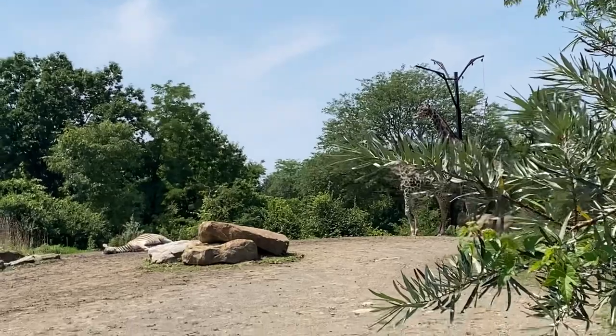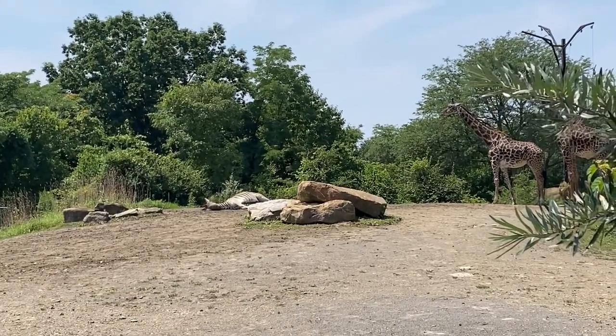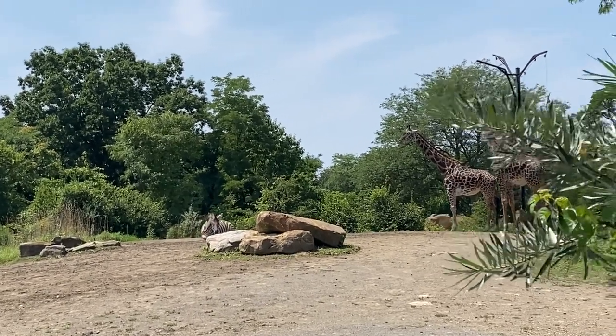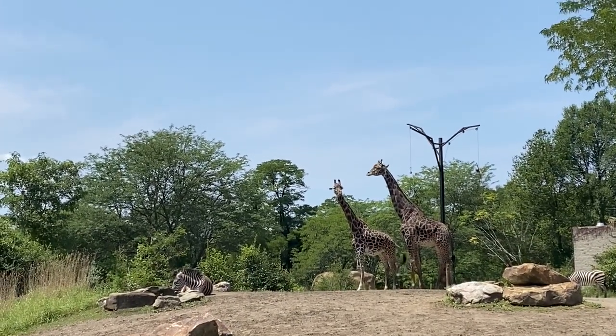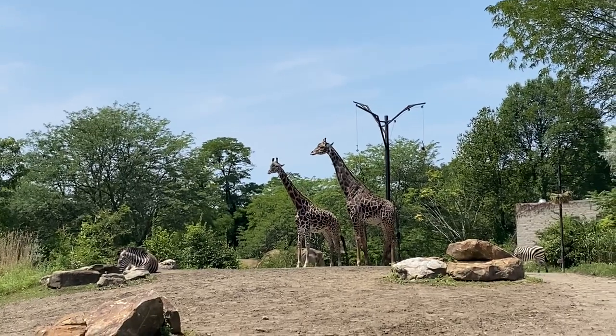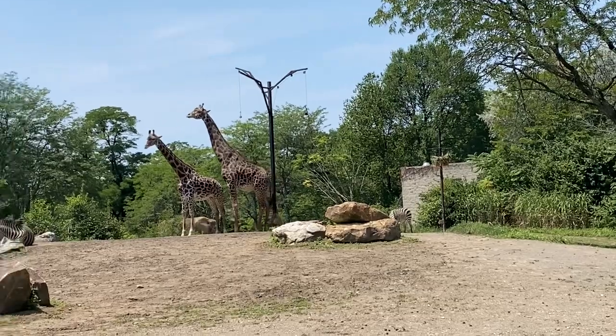Way back there. The zebra's getting the dirt bath. There's a better view of them here. And then the elephants are in the background. Yep, and then there's a zebra back there too.